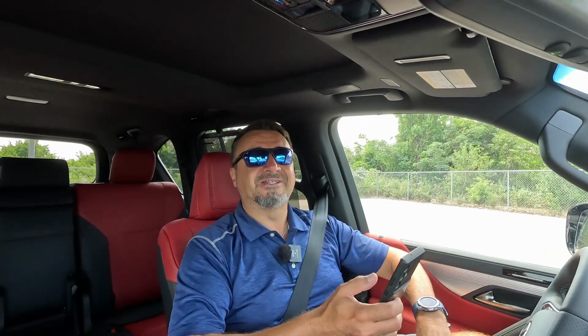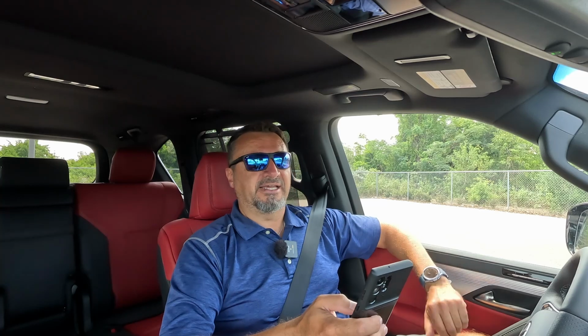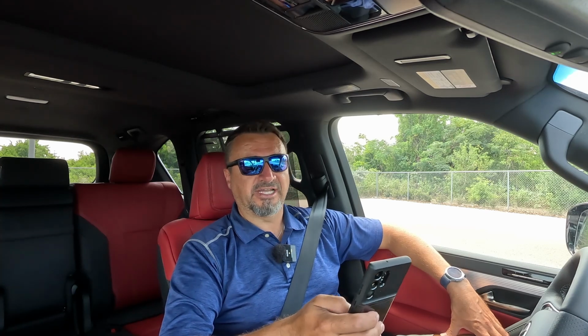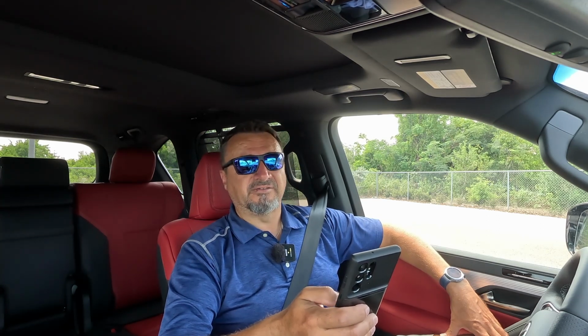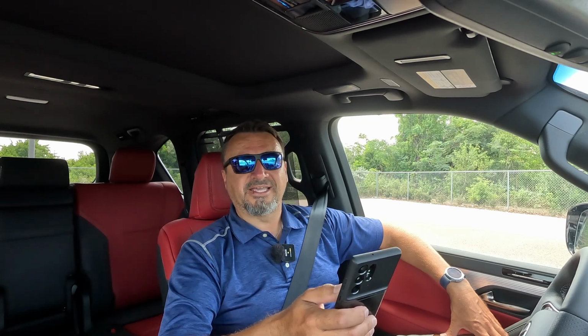Before we go for a ride, let's take a look at the Lexus website. Let's see what trim levels we have. So the base LX600 for 2023 has a starting MSRP of $92,160. The second one is the LX600 Premium with the MSRP of $100,110. It's a 7-seating configuration. It does have the adaptive suspension and the power rear door with the kick sensors.